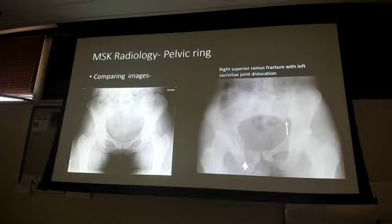How do I know it's a fracture and not like a fusible? Look, my left doesn't have it, right? Nice part about pelvis is I can compare one side to the other. So if there's something like, is that the patient? Well, look at the other side. If it's exactly the same, maybe it's just a patient anatomy thing. If it's not, then it's probably an abnormality.